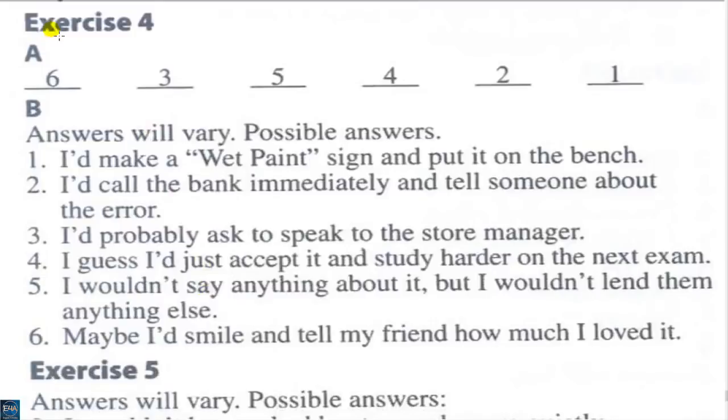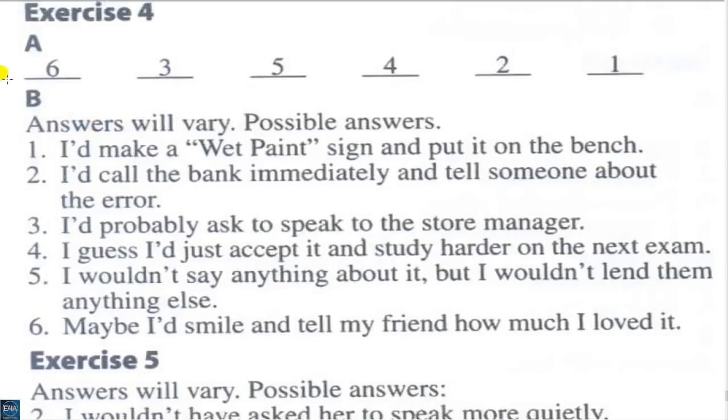Unit 15, exercise 4. A. 6, 3, 5, 4, 2, 1. B. Answers will vary. Possible answers. 1.